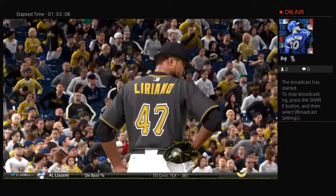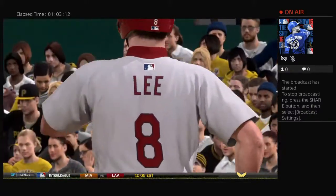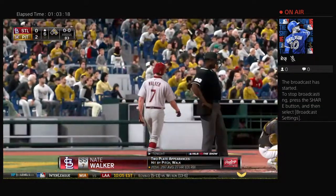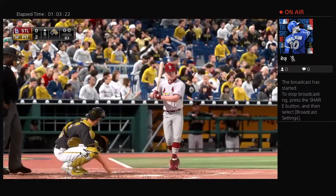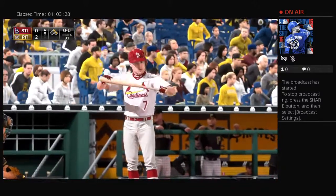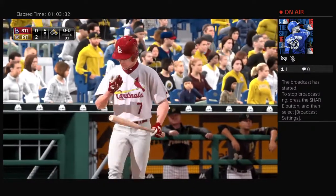First and second now after the walk, and they haven't gotten much going offensively against this guy at all. So this is about as good an opportunity as they've had. Nate Walker will step in now as his guys look for a breakthrough here with a runner in scoring position. Yeah, and it's been a long time coming. They haven't done anything with their opportunities so far. Maybe this will be the time that they finally crack the scoreboard.